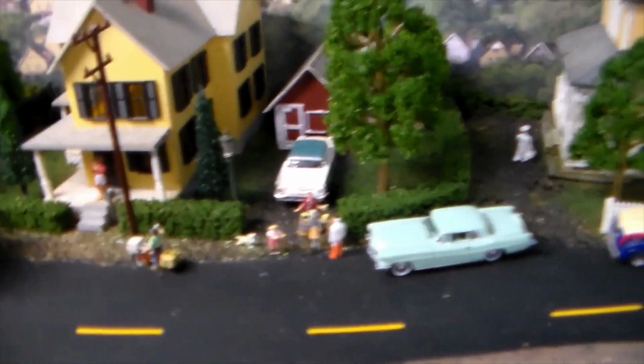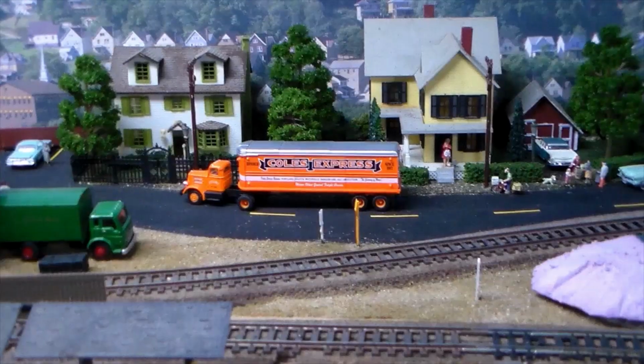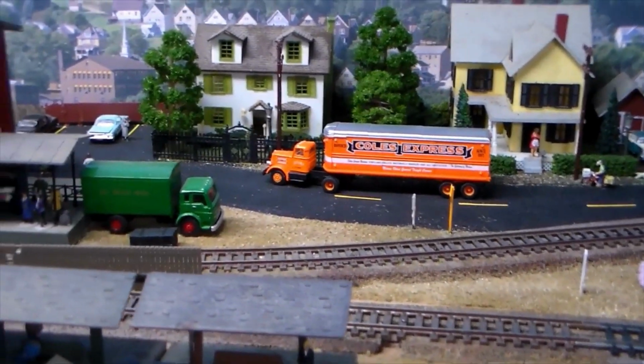Let's let you get the rest of the street, and then we'll just stop at this. All right. No, we're gonna have to. I think we'll get the scene here, then I'll bring a train around.